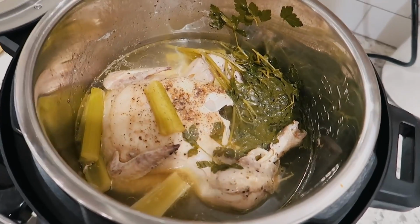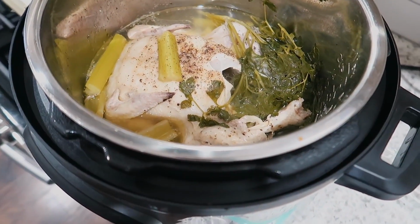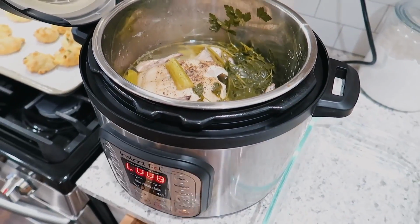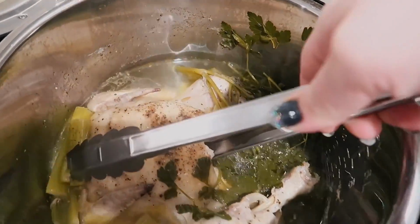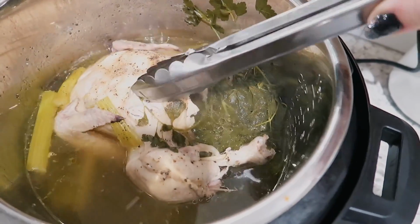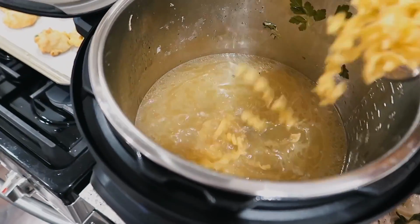Okay, so here is our chicken after it's done cooking. You can see there that all of the veggies are cooked, and as a byproduct of cooking the chicken in water, we now have chicken stock to make our chicken noodle soup with. So I'm just going to carefully try to remove this with my tongs and put it into a baking dish and let it cool. I like to let it sit for probably about 10 minutes before I shred the meat off.